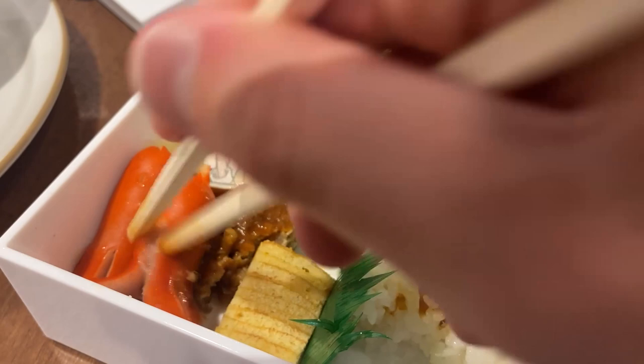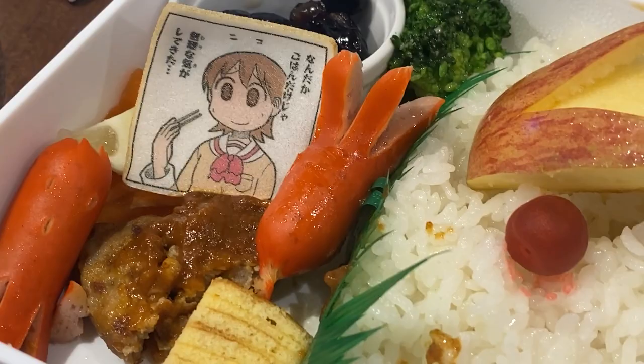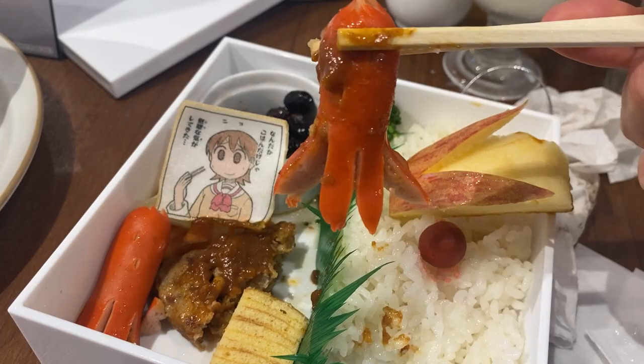Oh, wait a minute. Whoa. I dropped it just like Yuko did. Oh no, I can't pick it up. Yeah, save the most delicious part for last. Okay, good. I thought I dropped it onto the table for a second there.